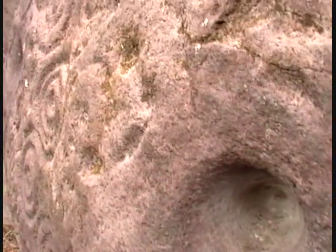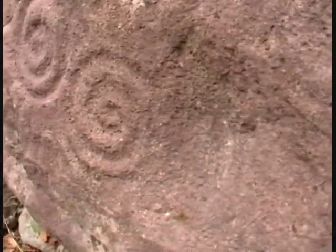This is the side here. I'm going to show you the side. Probably in the background you can hear some music. And unfortunately, there's a housing development on this land right here. And this site right here is now being used as a bathroom, incredible as it may seem.